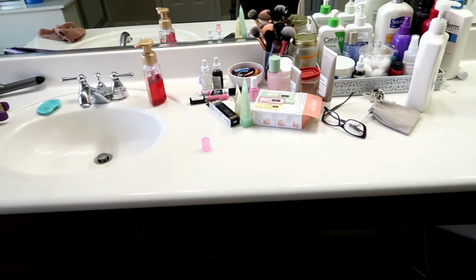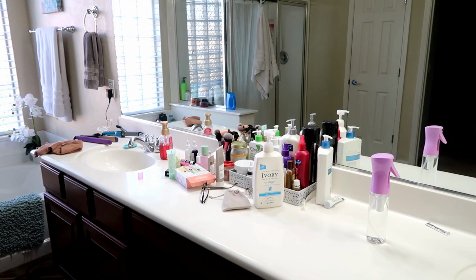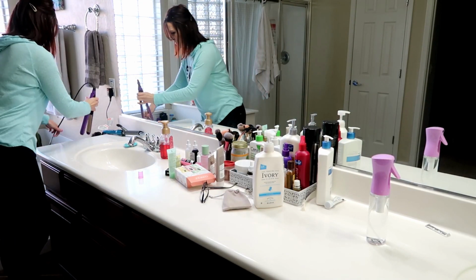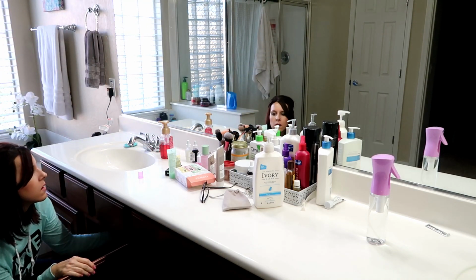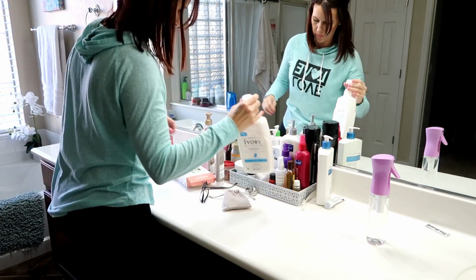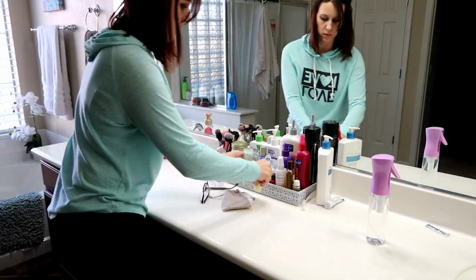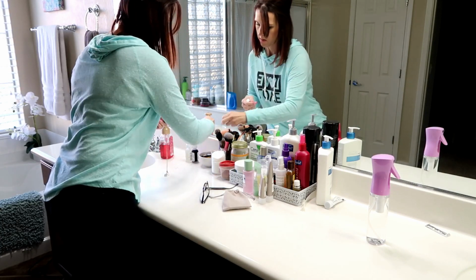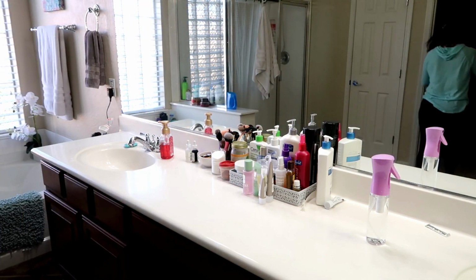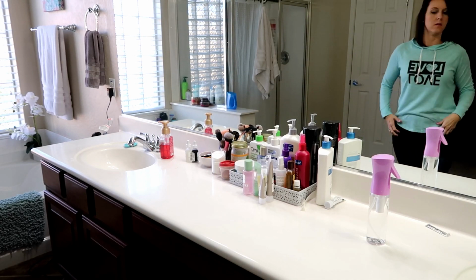Now it's time to tackle this mess and get to cleaning up and putting away and throwing away all the stuff that I've let collect on my vanity. I enjoyed this winter break, just taking it easy. I would clean up here and there, small things, but didn't film or do anything too intense as far as cleaning goes. So now it's just getting back into the groove of things, giving my house a really good deep cleaning so that way I can move on to the decluttering part.